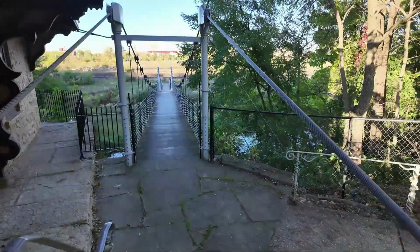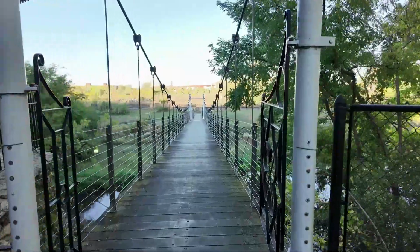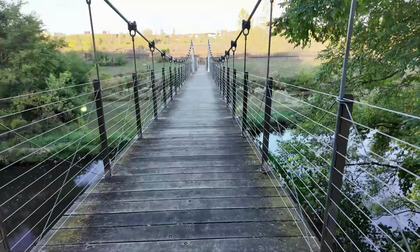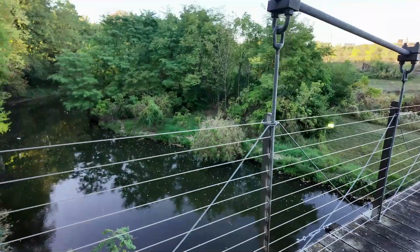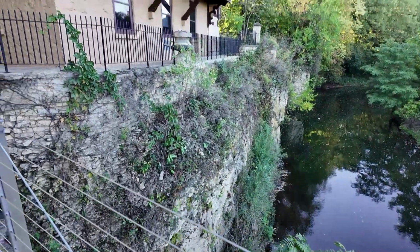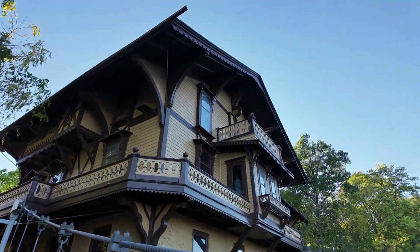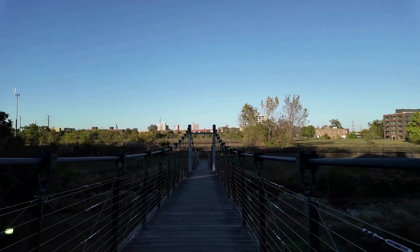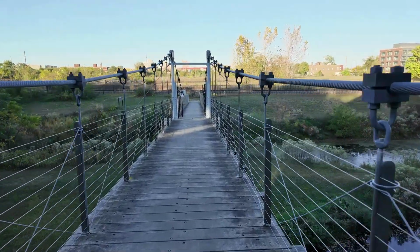There is this bridge here that you can walk over, and it goes over Kent Creek. Something that's a little bit creepy about walking this, but we'll do it. Now, as you can see, this house is built right on an edge of limestone. I can't wait to get in here. There is so much legend and lore about this place in terms of just the history of it, the architecture, and the haunted nature of it.